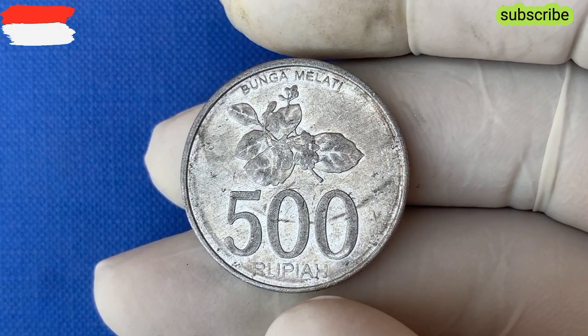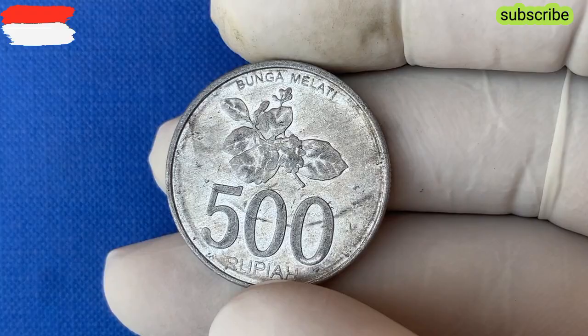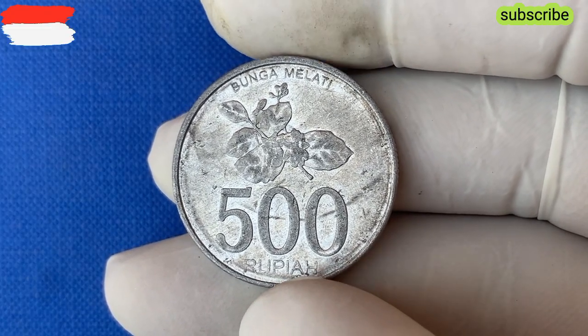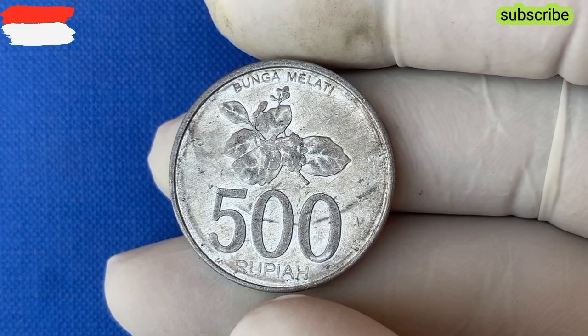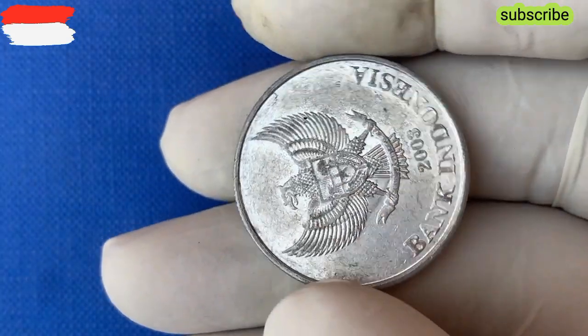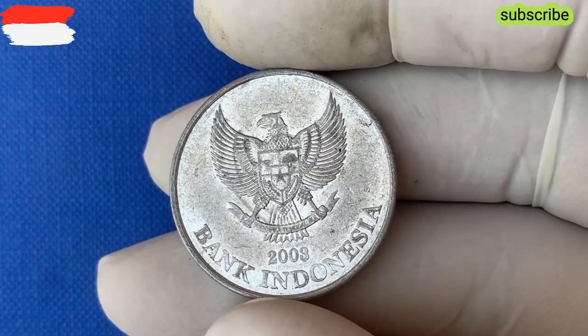So, how much is the Bank Indonesia 500 Rupiah 2013 coin worth today? If you're lucky enough to have one of these coins in perfect, uncirculated condition, or if you happen to find one with a minting error, you could be holding a real treasure in your hands.